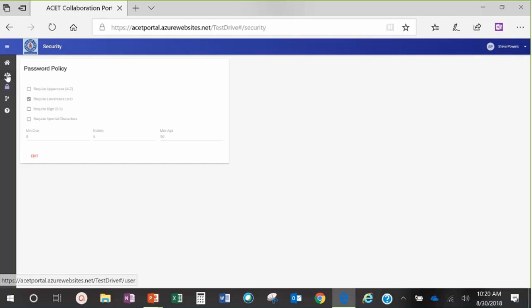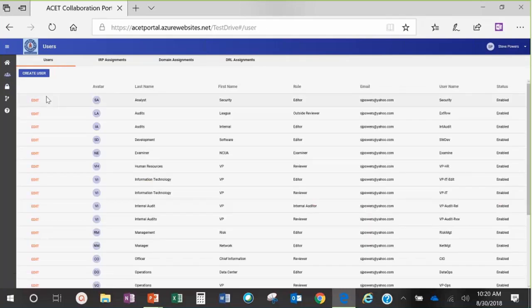But the area I wanted to emphasize really is the establishment of users and the assignment of work to those users. So I've built a user community here of about 20 individuals, really focusing on titles rather than people. You'll notice that each one has a role assigned. Multiple people can have the same role. I think we have about 6 editors because the information requires specialists in a particular area. Multiple reviewers, internal auditors, outside reviewers assigned. Each of them, as I said, get this role, which indicates what they do in the workflow.